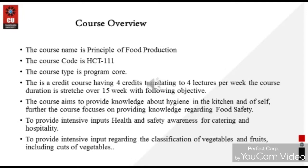The course aims to provide knowledge about hygiene in the kitchen. Further, the course focuses on providing knowledge regarding food safety, and intensive input on health and safety awareness for catering and hospitality, and input regarding the classification of vegetables and fruits, including cuts of vegetables.